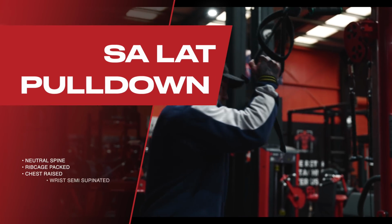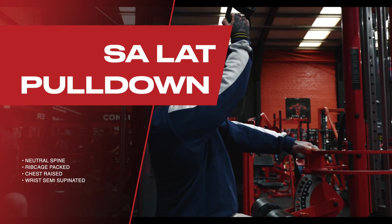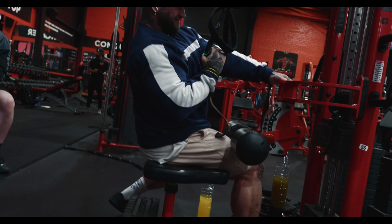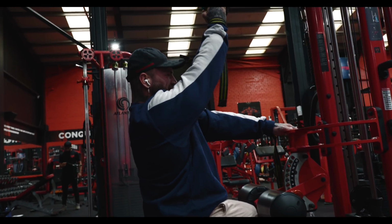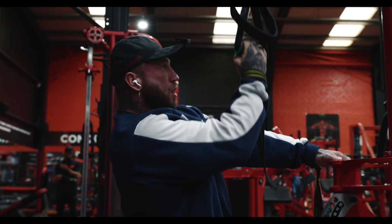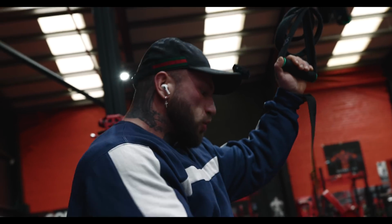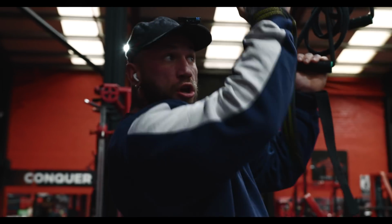Now you can watch me do it. If you have a machine like this with dual, you can use it, if not, single is the same. However, just make sure you get more in line with the cable, so you're not pulling at an angle, pulling straight down.